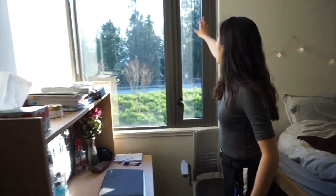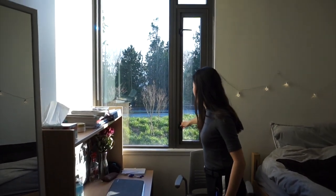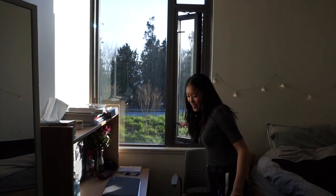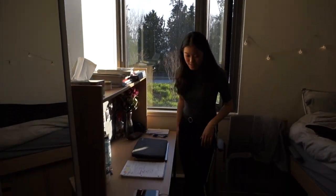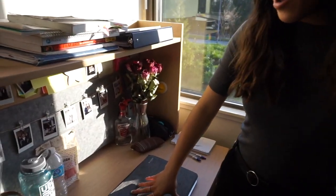Comes with a chair and the desk. This is the beautiful window. I like to open it when it's nice out. Okay, on my desk, there is laptop, books. Oh my god, you didn't see that.